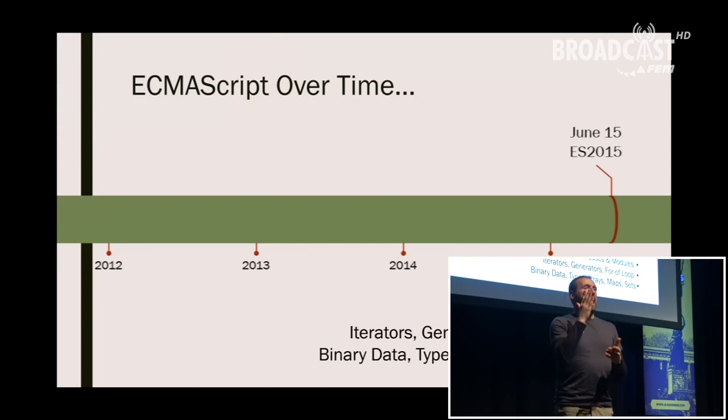But finally, we got a big update to the language. The reason this update was so big is because it was actually the culmination of all of that work during the ES4 period that never came to fruition. A bunch of that stuff was brought back, and actually we got consensus to get that into the language.